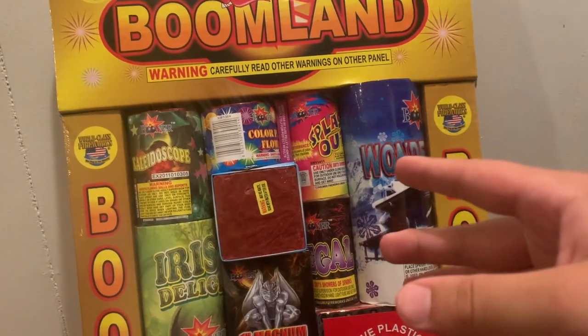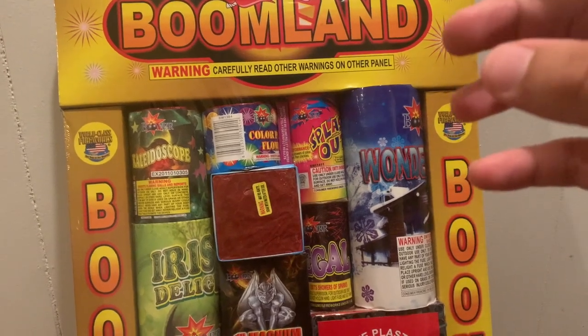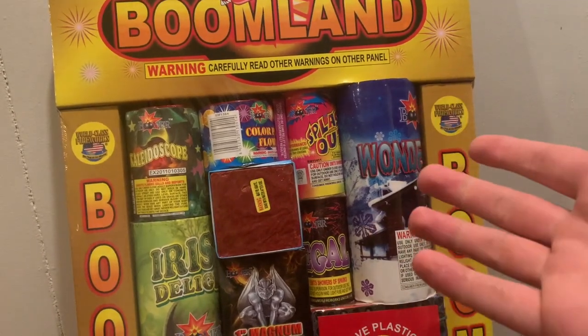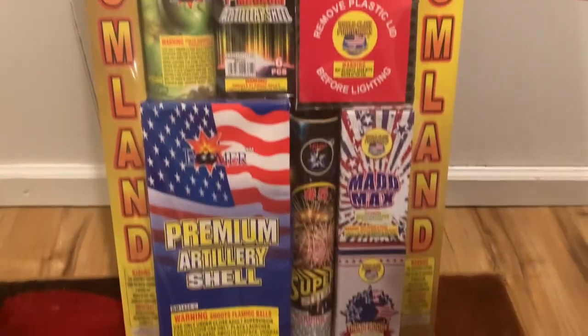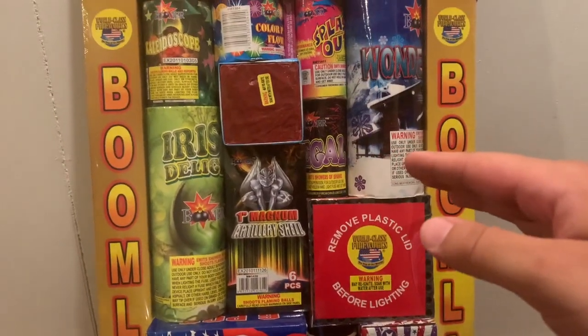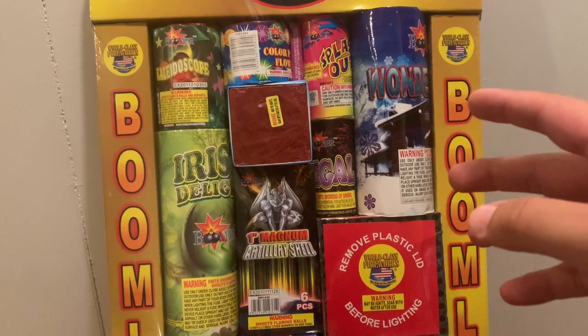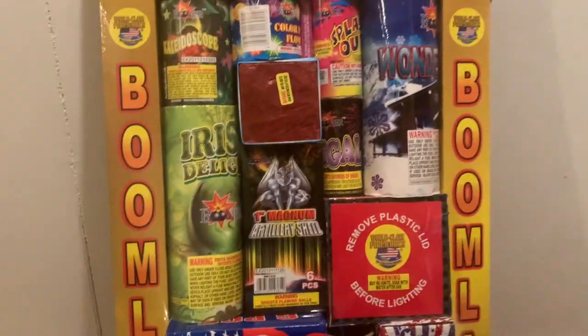But we're gonna unbox this. As you were probably wondering, this costs $49.99, so 50 bucks. As you can see, there's actually quite a lot in there, all sorts of different stuff. My favorite thing is all sorts of different kinds of fireworks. But yeah, let's rip this bad boy open. And as you can see, it is a world-class Boomland. Let's go rip this open.